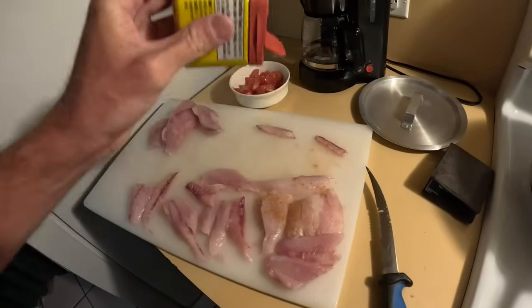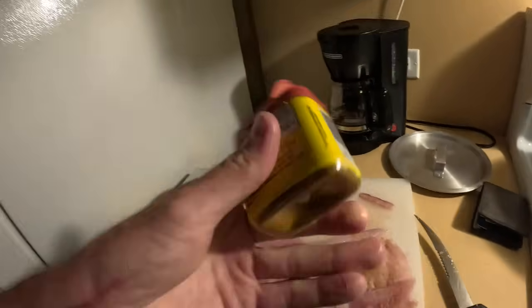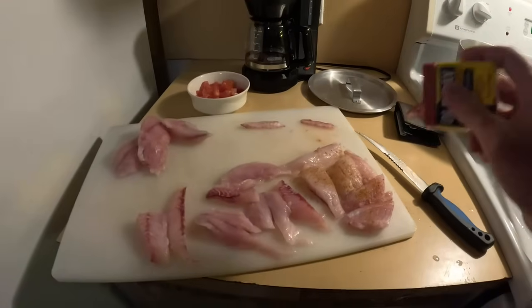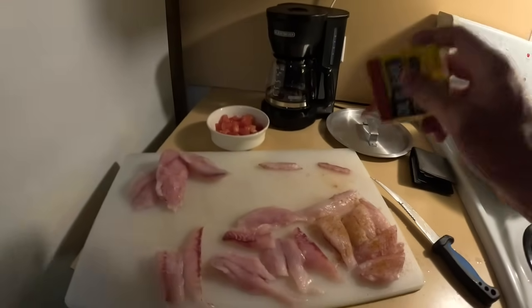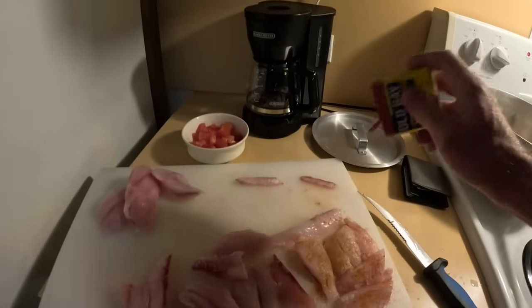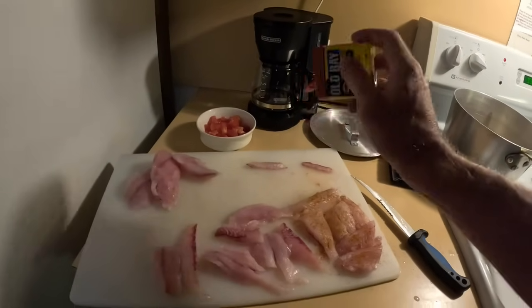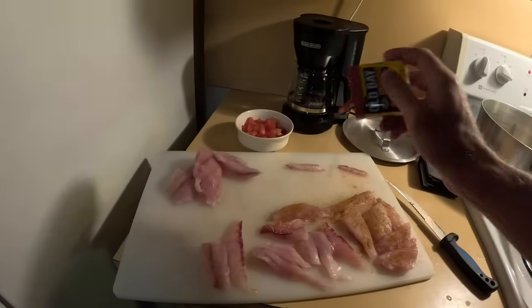I love Old Bay. My mom's from Baltimore, so they kind of grew up on Old Bay with all the crab stuff, like the crab boil and all types of things like that. And then my dad's side's from like New Orleans, Louisiana, Pensacola area. So they always use this stuff too. They're like Cajuns.